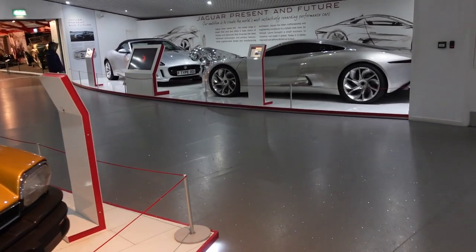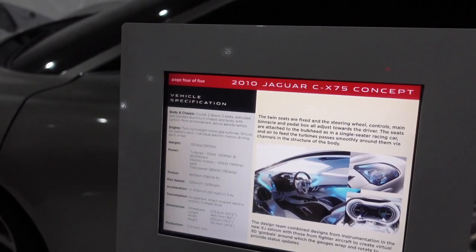Yeah, now we're talking, aren't we? We're getting a bit more modern now. It's the future. I love concept cars. They're so cool, aren't they?